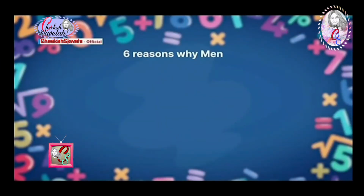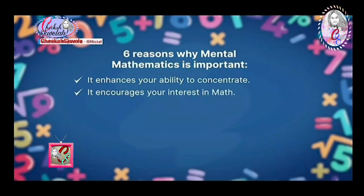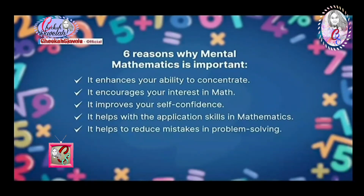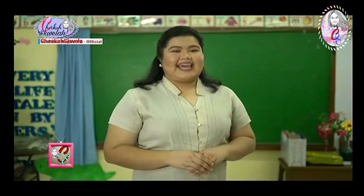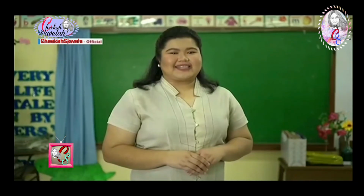These are the 6 reasons why doing mental mathematics is important. Enhances your ability to concentrate. It encourages your interest in math, improves your self-confidence, helps with the application skills in mathematics, helps to reduce mistakes in problem solving, strongly associated with better memory skills. It's a very useful skill, and it is important that you, as a pupil, should know how to do it.